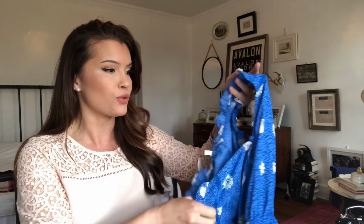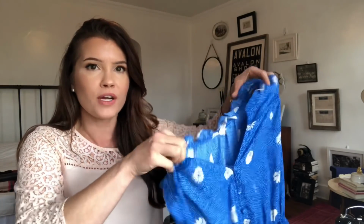Oh my gosh. Okay, so next, I swear to you, I feel as though every single box contains a blue dress, and this one's no exception. So I had seen this a while ago in our inventory, and to be honest with you, I totally forgot about it.